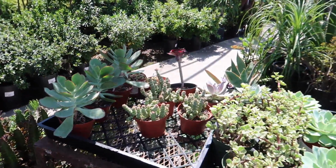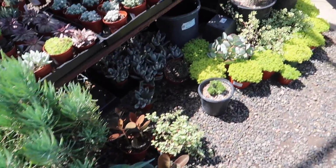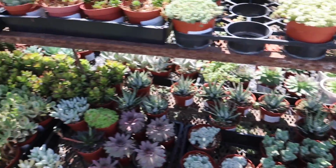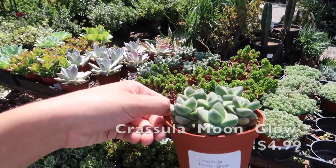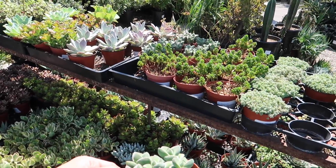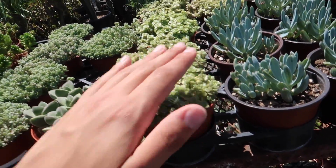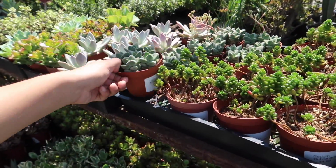So these are adorable. It's called a moon glow. This is the most adorable. Oh my gosh, I might buy it. Jeez. This is so cute too. Oh my god, it's like a little padding. Imagine walking on this. Boop boop. Okay, let's not get too crazy.